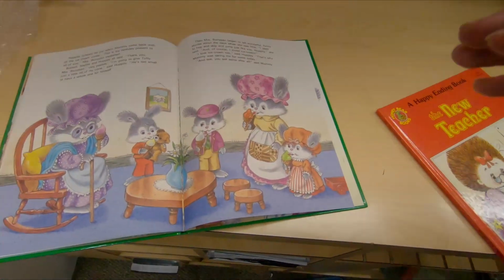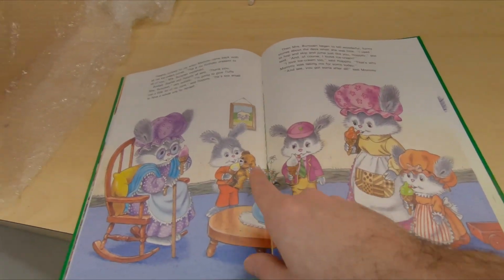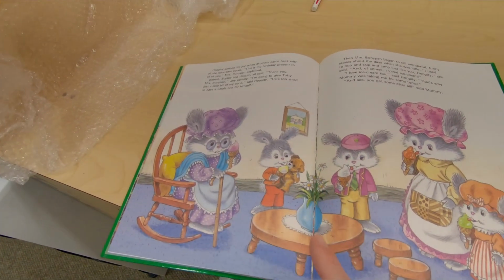But let me find the page. This one, right here. I would stare at this picture all the time because they had delicious ice cream cones, and I thought these were the tastiest looking things I'd ever seen in my life.